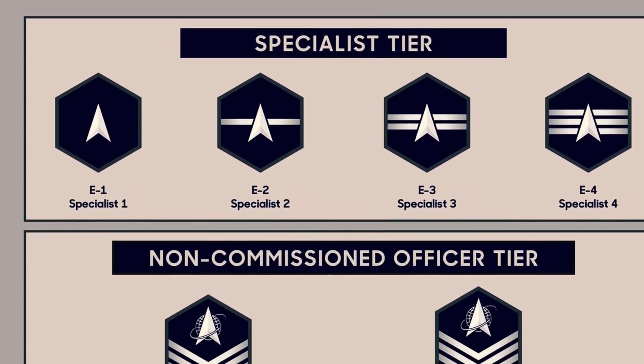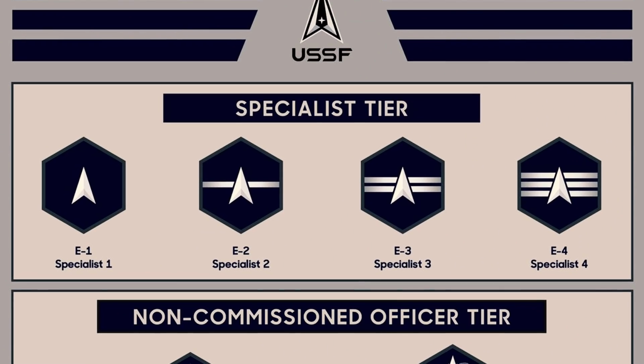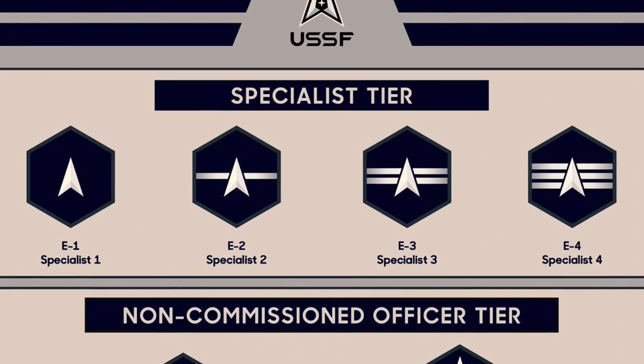So this was announced previously by the top enlisted member of the Space Force, where he was like, looking for inclusiveness, looking for tradition. We didn't want to degrade people with names like Petty. But then they sat there and made the first 4 ranks to be specialists. Specialist 1, 2, 3, 4. And pretty much saying that anything E4 and below is not going to have much value.